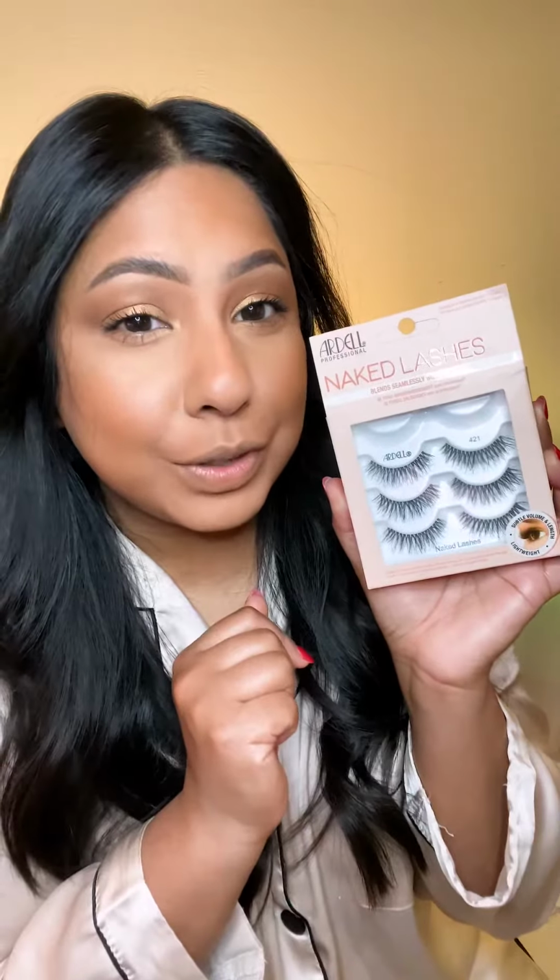This is going to be the lash for you. And this is what they look like out of the packaging. I just think they're so pretty. Let's pop them on. Okay, these are the lashes applied. As you can see, they literally just blend right into my natural lashes.